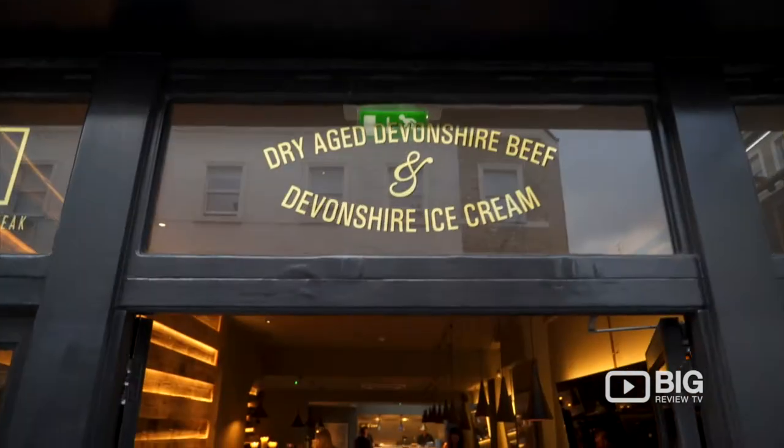Fulham and Chelsea, home to many, many varied eateries and restaurants. We're here outside Orange Elephant. Apparently they do some of the best steaks in London. Looks good, smells good. Let's go find out.